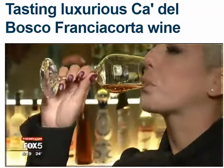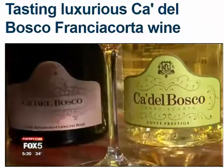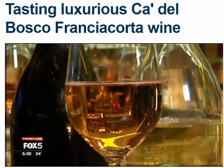Both pair beautifully with almost anything. It's lovely by itself, but the advantage of this wine is that you can drink Franciacorta practically with everything. I will suggest only 2 things that you should never drink it with: the sweet, the cake, and the game.